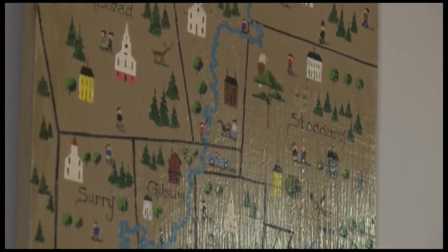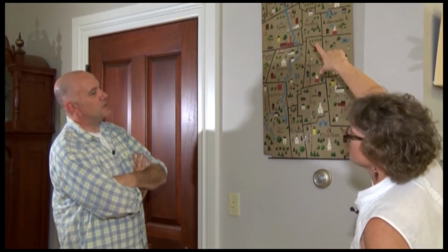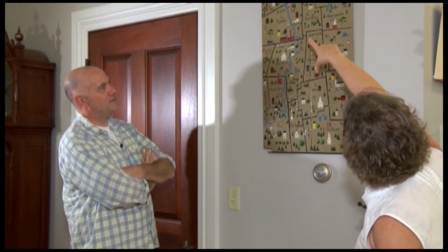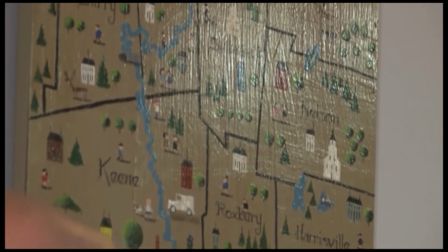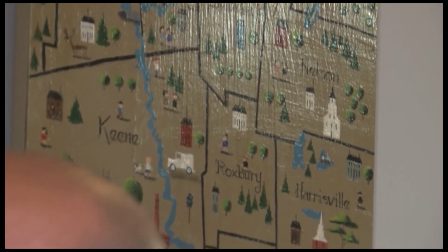And then we go through Gilsum. I'm very familiar with Gilsum. There's a lot of water in Gilsum. There is a lot. Yes. And then Surrey. It looks like there's a covered bridge in Surrey. That's the dam. The dam. Okay. Yes. And then let's see, you got somebody fishing in Keene.